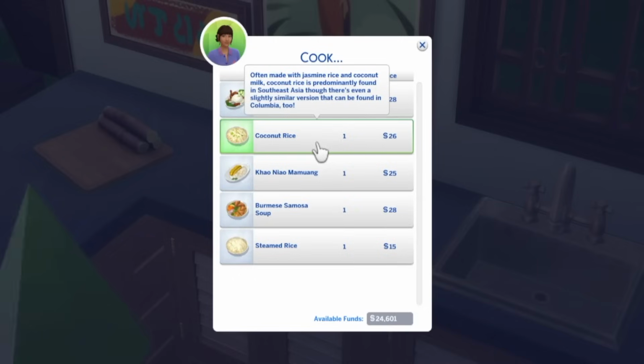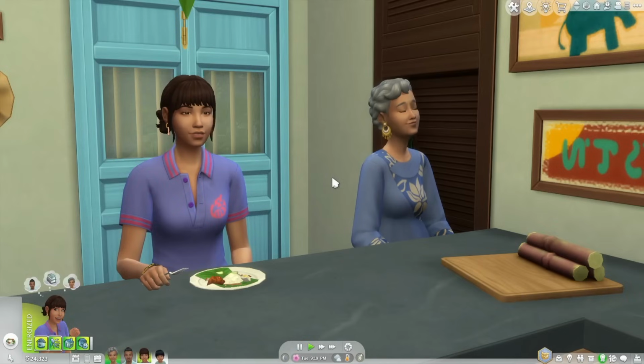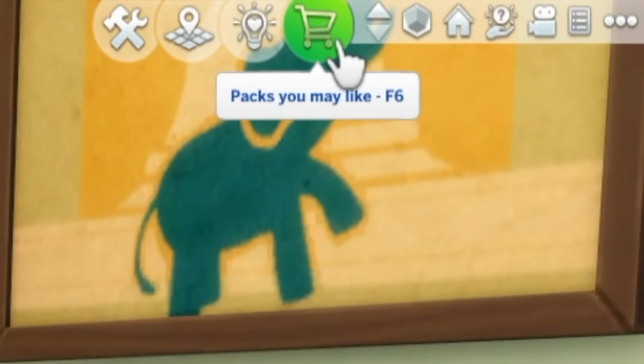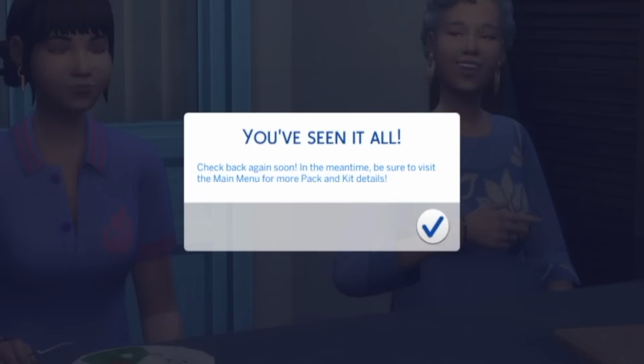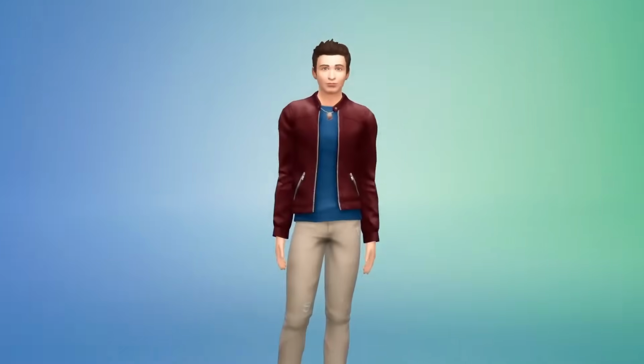There's one other addition, and it's a pretty annoying one. So now there's a shopping cart icon that appears in-game most of the time, whether you're in live mode, build, or create a sim. And it's about suggesting packs you may like. I can't fully show off what it looks like because I have all the packs already, so that's the message you get when you have them all, but I do not like this at all.